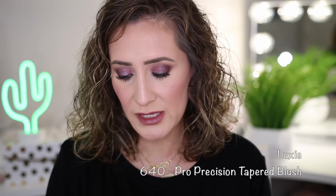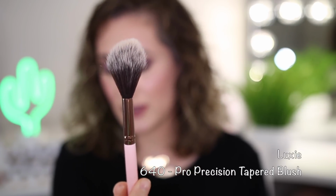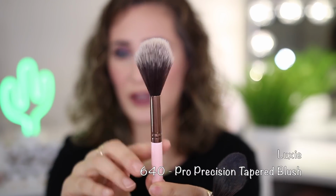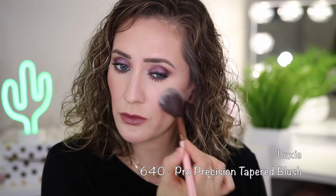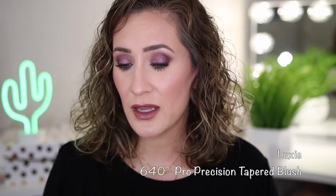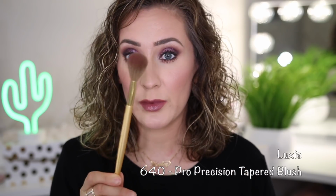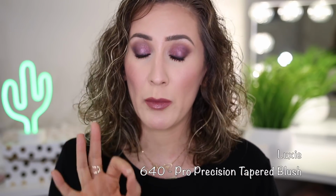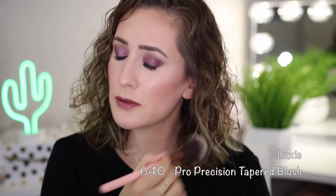These next two are very similar. This is the Luxe 640 Pro Precision Tapered Blush. This I think I got in a BoxyCharm box. This one's, you know, similar in shape. It's probably a little bit more fluffy, especially towards the tip there. And so this one is great for getting a light application of blush as well. Like if you're somebody who does not like to wear a lot of blush, the ones that I'm talking about, they give you a light application. Like these last three plus the Royal and Langnickel highlighter brush, these will be your best friends because they won't apply too much. So yeah, this one's synthetic, it's soft, just grazes the cheeks, and it's very nice.